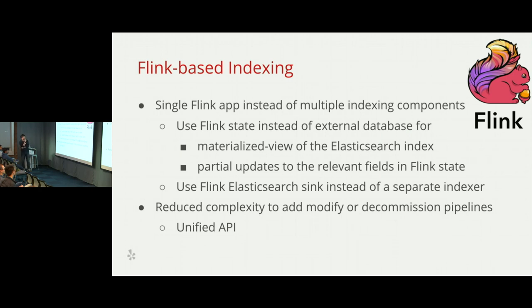So here, as you see in the previous graph, we used a single Flink app instead of multiple indexing components. And we used the Flink state instead of the external database for all the partial updates and the materialized view of each document. This is not too much different from the previous design, but we just use a single Flink app to replace the multiple components in the original design. This largely reduced our complexity to modify, decommission, or launch our indexing pipelines, since it's only a single app. And this allows us to generate a unified API to maintain all of our pipelines.